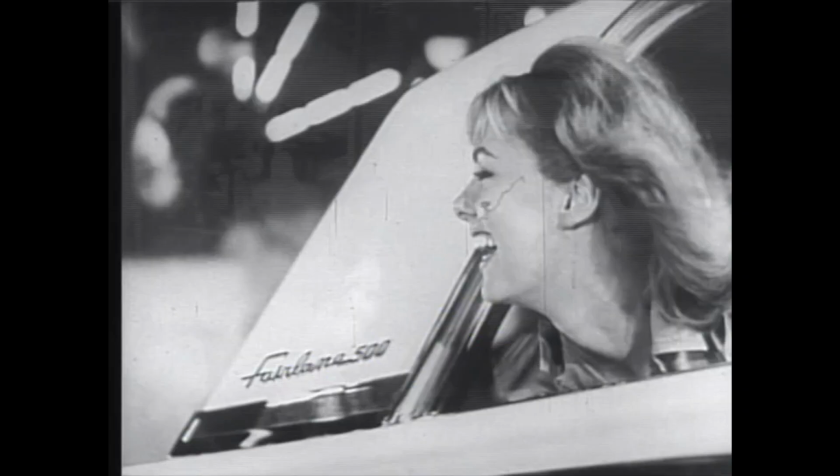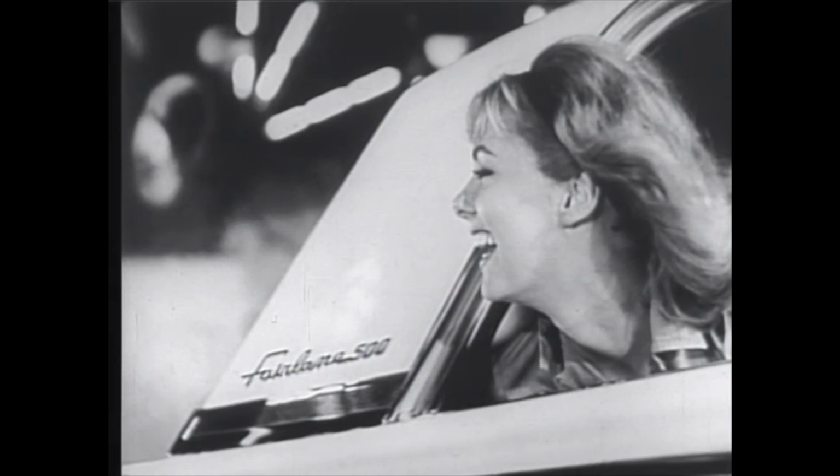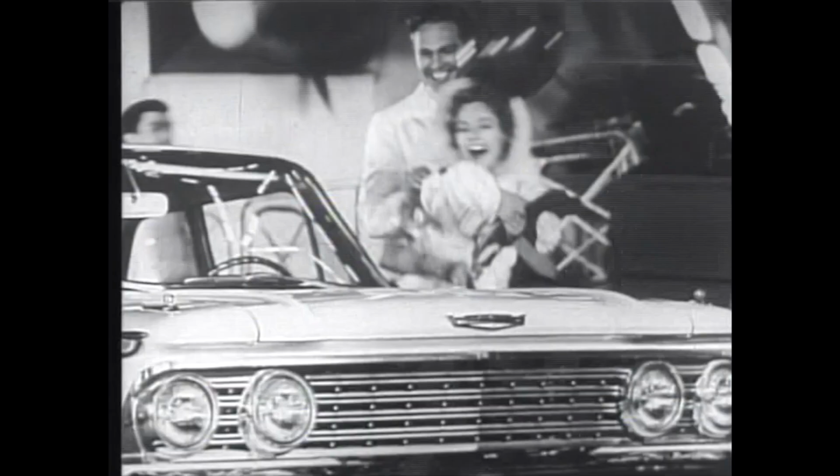Live it up, live it up, live it up with a brand new Fairlane 500 sports coupe from Ford. Make the rounds, hear the sounds, spread your wings, think new things. Grab the ring, have a fling, jazz it up and have fun. Live it up with a lively one from Ford.